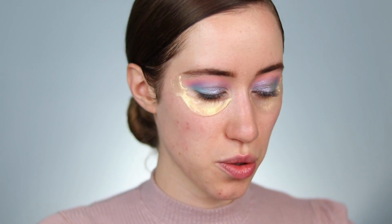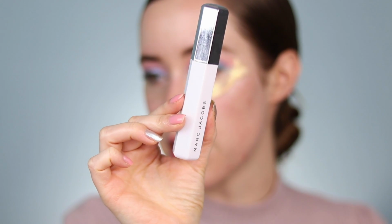Well, I definitely enjoy the eye look. We're going full-on cotton candy. It's a little bit spring looking. I know we're in fall, but oh well. Okay, so I'm gonna do mascara on the top lashes. There was a lash primer that won an award that I already own from Marc Jacobs. This is the Prime Velvet Primer.